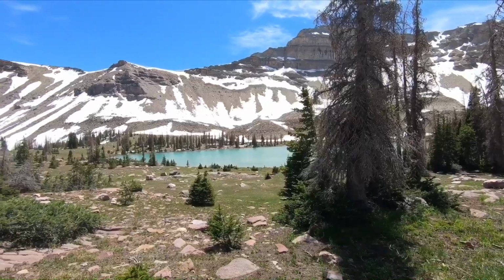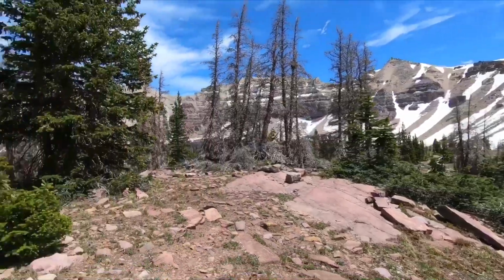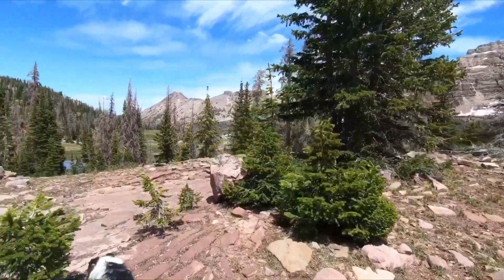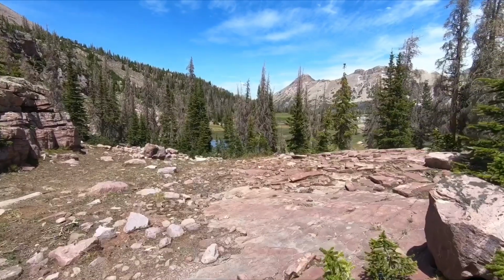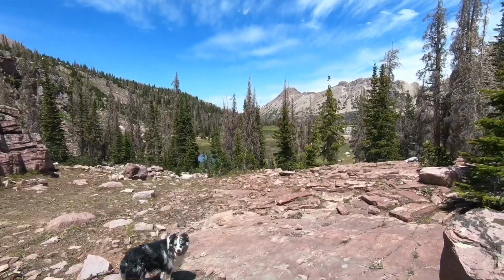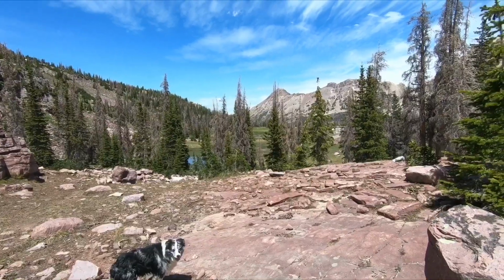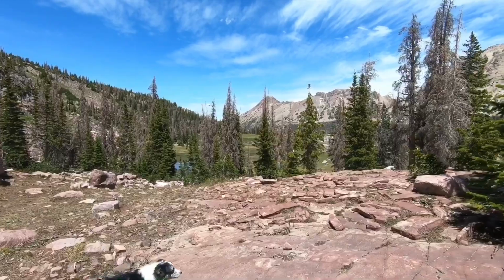So I'm not sure which way we're gonna end up walking out. But I just walked up this little ridge here. Beautiful meadow on this other side. Bunch of little ponds. This may be how we bail out, but I'm not sure. So I thought I'd share it with you while I was here.